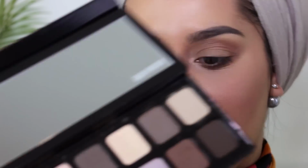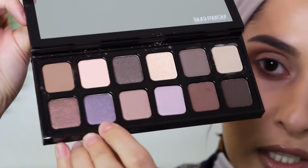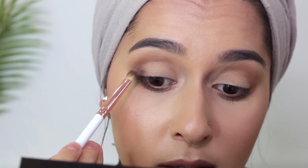So far we've used only matte colours. Now I'm just gonna go for the Violet Sugar shade, which is the darker kind of lavender over here. And I'm just gonna put it on the outer corner of my lid, like this.